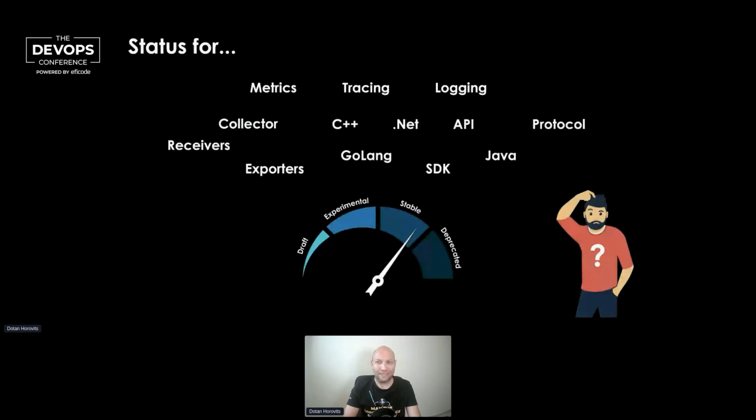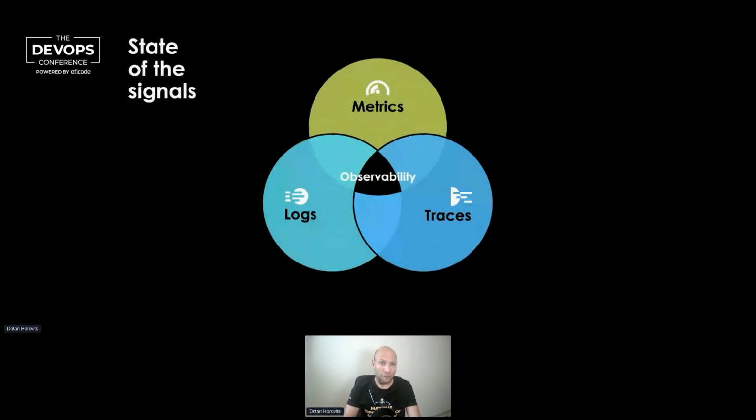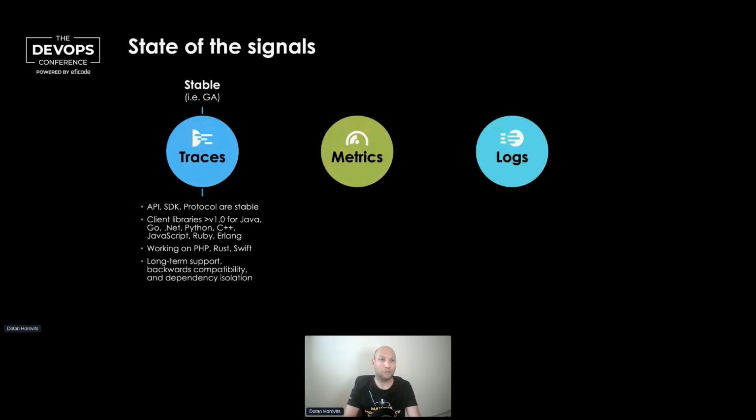And I'd like to break it down by signal types. The first and the most mature signal is traces. And I'm glad to say that OpenTelemetry is stable for traces. That means GA: the API is GA, the SDK is stable, the protocol is stable, the data model specification too. You have many client libraries that are version 1.0 or above. 1.0 is, by the way, once the tracing implementation is complete.